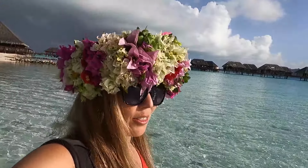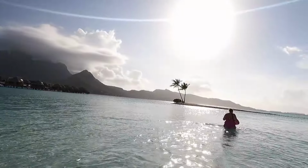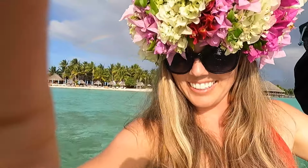On a little island expedition, walking through the sand to a tiny little islet. It's a little deeper than we thought. So pretty here. Perfect weather.